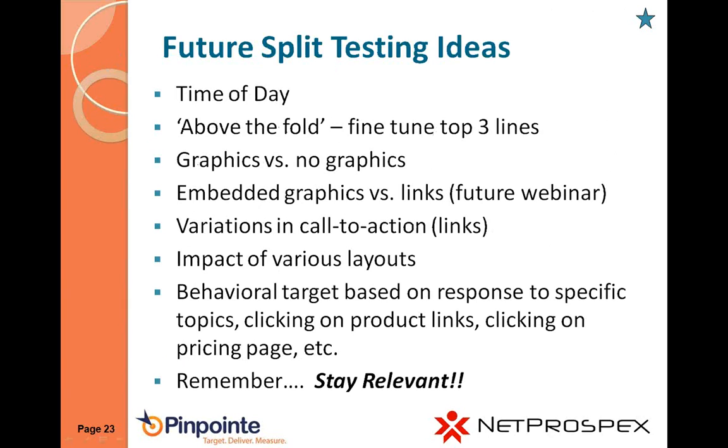Sure. A couple of questions came up about when you're resending to contacts on your list, does that increase the unsubscribe rate? That's a good question.